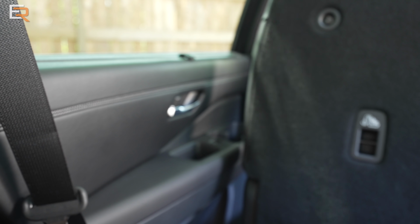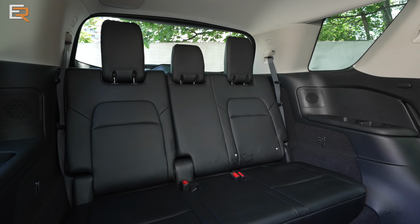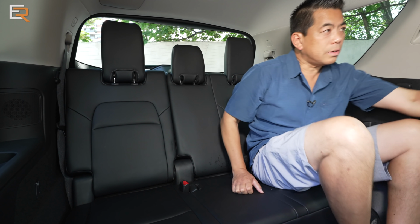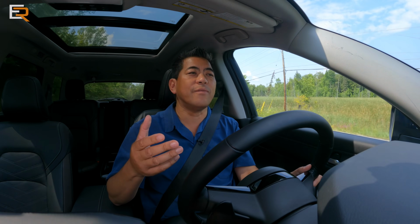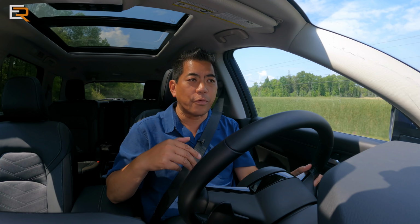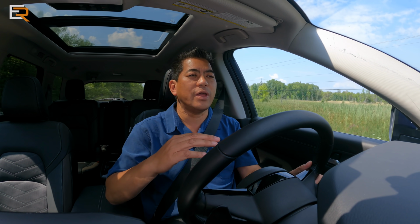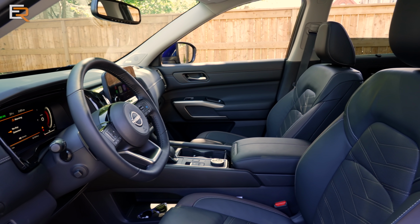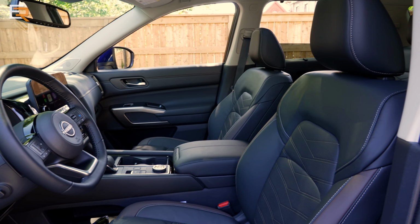And that third row, it's usable for real human beings. Real people can sit back there for long periods of time. It's not bad at all back there. And I like the fact that you have all that room behind the third row. You know, you get 4 golf bags in there. You have the under compartment storage, which is larger now. So lots of capability. Of course, the 6,000 pound towing capability.